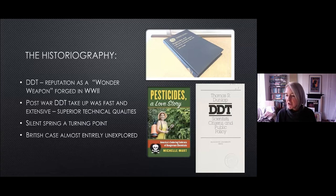In the British case, despite the fact that we might assume the story for British farming might be different from that of American farming, there's almost no scholarship that has looked in detail at the use of insecticides in Britain. The best book we have on the subject is by John Shale. His intent in writing it was to explore growing awareness of the environmental consequences of insecticides. So he actually repeats a lot of claims made by American scholars about the very rapid deployment of DDT after the end of the war.